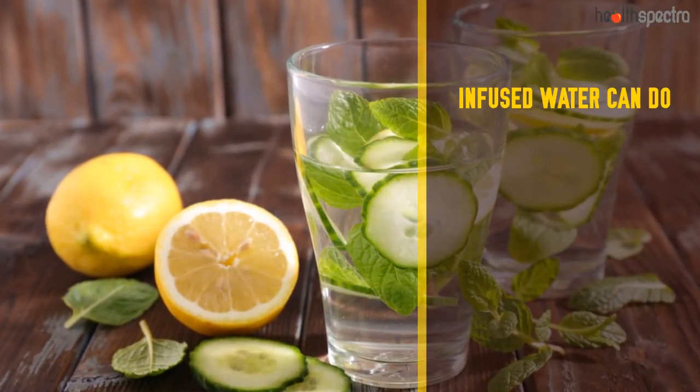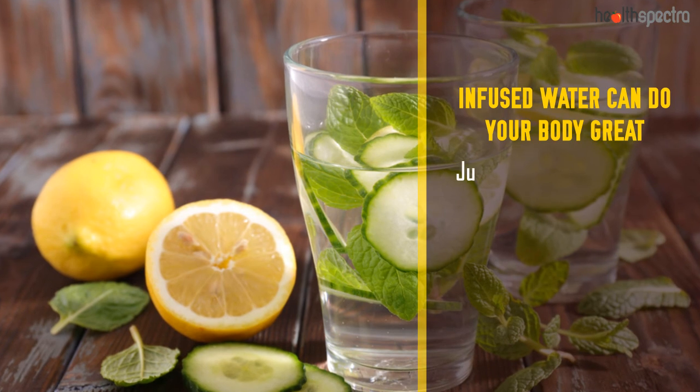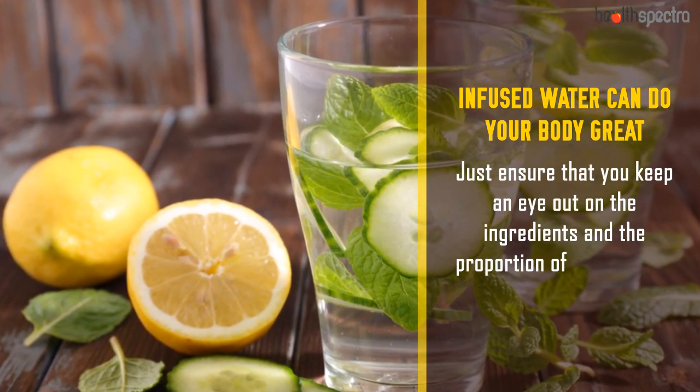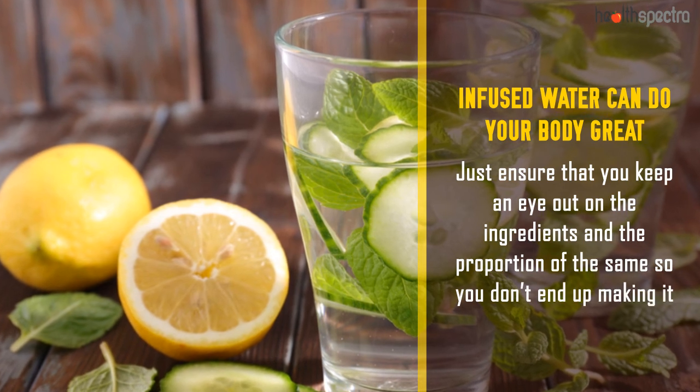Infused water can do your body great. Just ensure that you keep an eye out on the ingredients and the proportion of the same, so you don't end up making it taste bad.